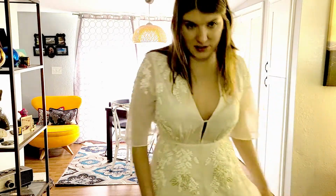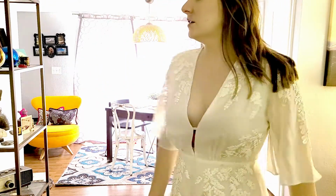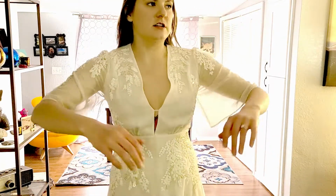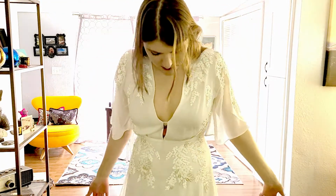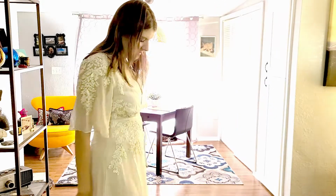So I don't know, this is hard because I do think this one is pretty. This is the size 8. I'm going to try on the size 6, see if I can get that zipped up. Okay, this is the size 6. I was able to get it zipped up. A little less mobility, but still same thing. I think it's flattering. The length is even a little better.